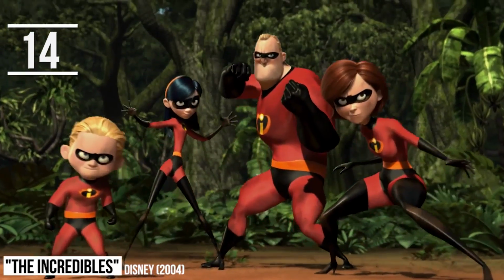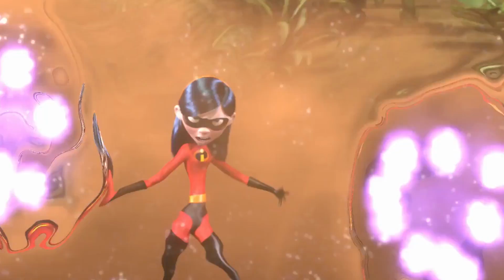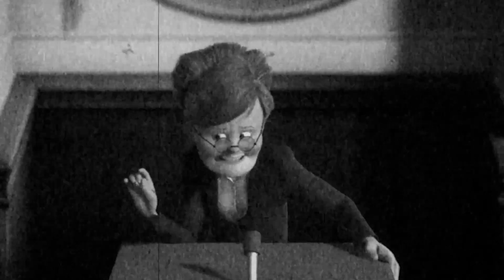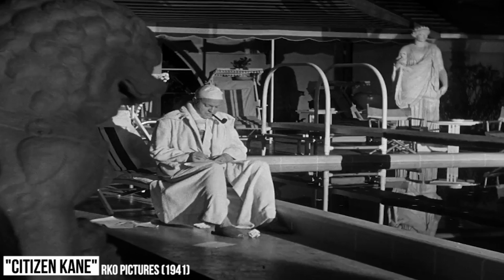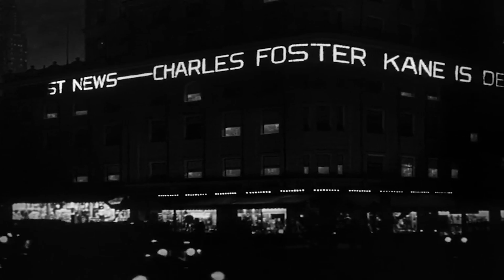The Incredibles is such a great Pixar film on its own, but when you notice the classic movie references embedded within it, it gets even more incredible. An early black and white montage that explains how superheroes have gone out of fashion in the Incredibles universe is nostalgic and sad, but you may not notice that it looks exactly like a scene from Citizen Kane, announcing that Charles Kane has died. From the newspaper articles to the scrolling marquee, it's an excellent homage to one of the greatest movies of all time.